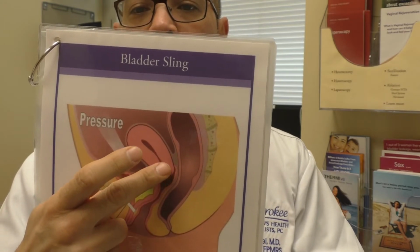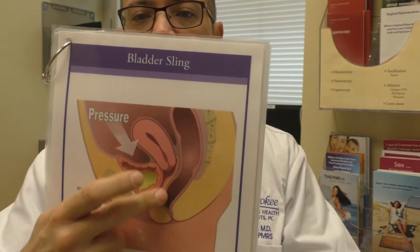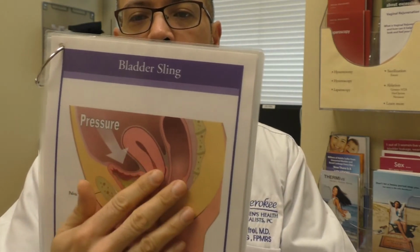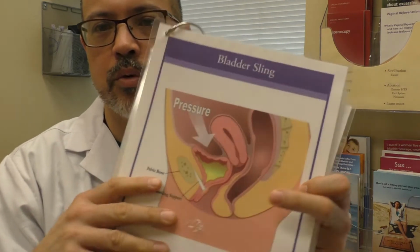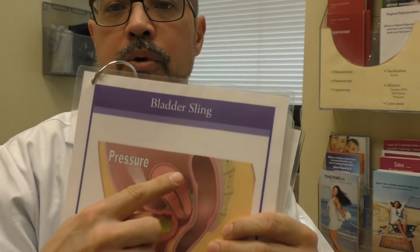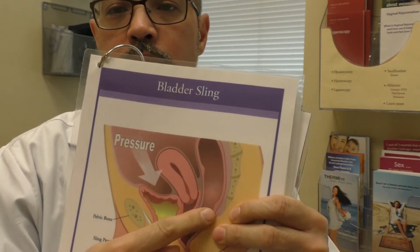When a baby's head is coming out through the vagina, it can cause the ligaments that hold the organs of the pelvis to weaken. And then as years go by with gravity and with exercise, changes in weight, damage from childbirth, organs can fall out. The organs that typically will fall out are the bladder, the uterus, the whole vagina, the rectum, and also the intestines, which are not pictured here.